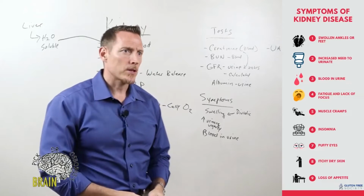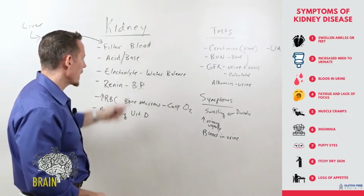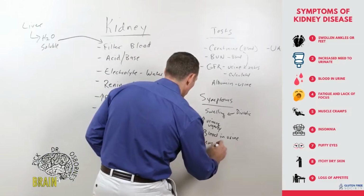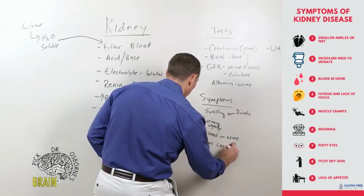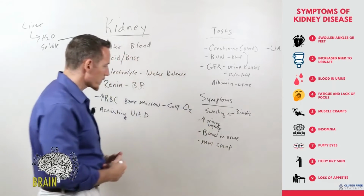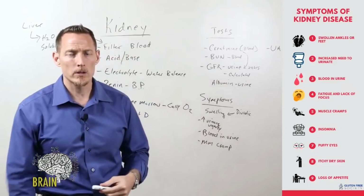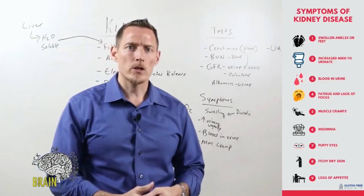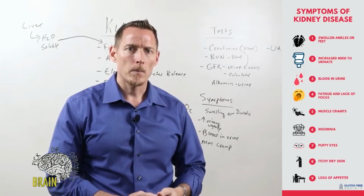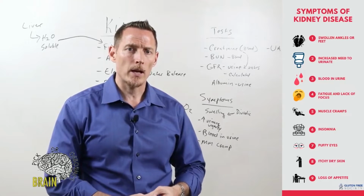Now, remember we said earlier that your kidneys help maintain electrolyte balance, and that's why this next symptom, which is muscle cramps, can happen, because with poor electrolyte preservation, the muscles can actually start to cramp. You can get twitching muscles, eyelid twitches, shoulder twitches, involuntary thigh twitches. Some people get severe cramping that occurs at night or in the daytime, but at night it's kind of a hallmark.